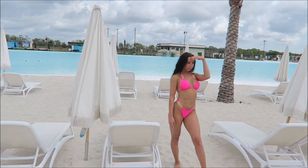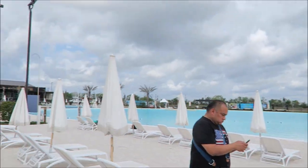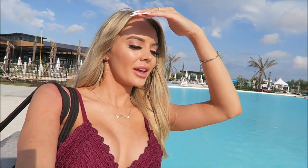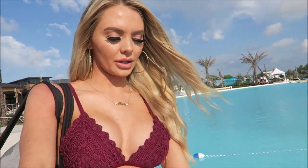So pretty. Ooh, wow. It is literally so bright out here now, but the photo shoot has been going well so far, and I'm just moving over to the other side of the lagoon to get some more pictures over here.